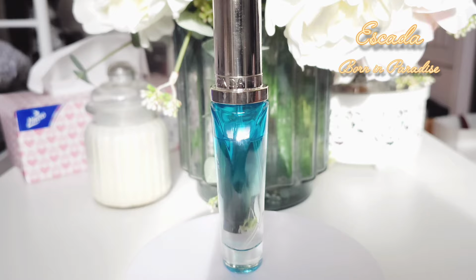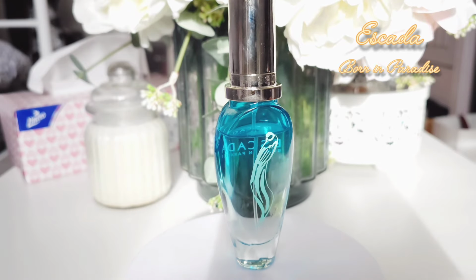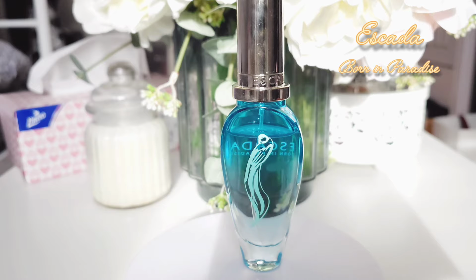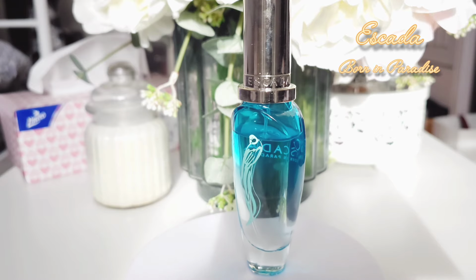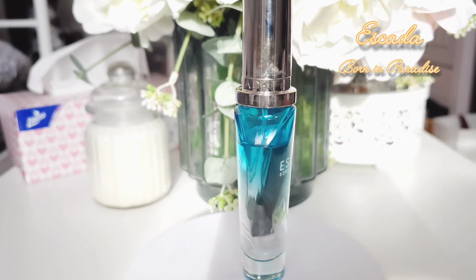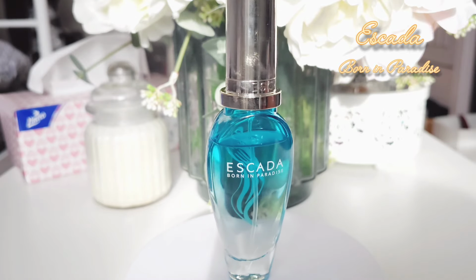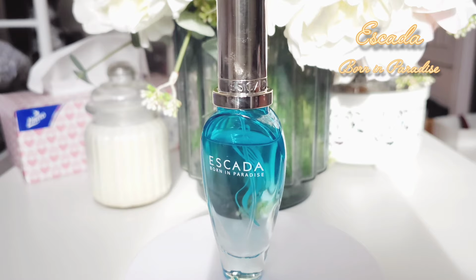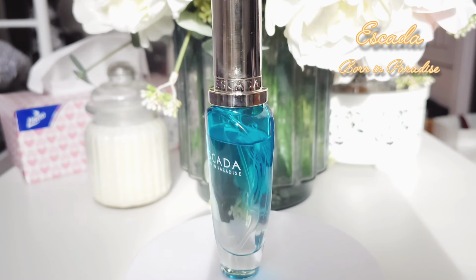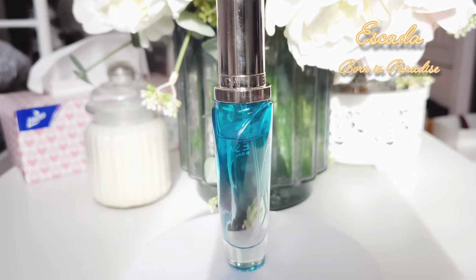Let's kick off this session with Escada Born in Paradise. This is not a coconut dominant fragrance, but it has a note of coconut. And when you search on Fragrantica with the coconut note, this will pop up, my dear. It was launched back in 2014. It says it's a fruity, coconut, sweet and tropical. Definitely this is a tropical heaven. Amazing summer scent. A bit overly sweet for somebody.